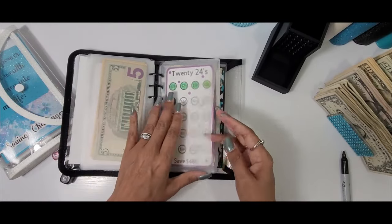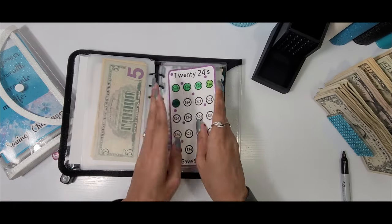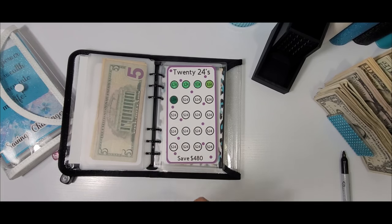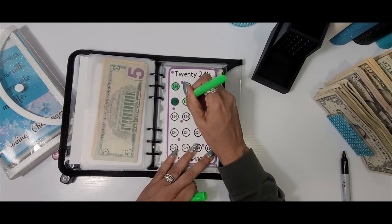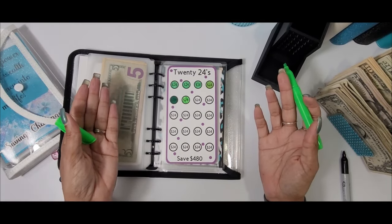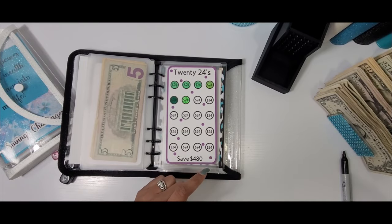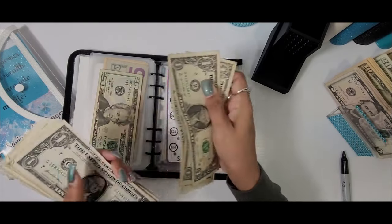Next, guys, we have 2024s, and we're actually going to put $24 into this week, since I didn't get to show it any love last week. So let's go ahead and mark off one of these 24s. With this challenge, it's exactly what it is, 2024s. You save $24 20 times for the year 2024. Once you're done, you'll save $480. So let's do 20, 1, 2, 3, 4.